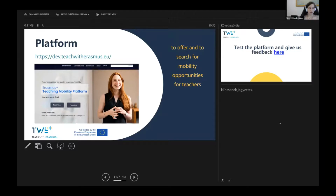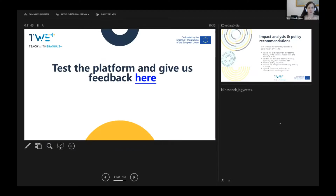So basically about the platform, you can see that our target group are teachers to use the platform and higher education institutions. We were thinking about a platform that is used for offering and searching mobility opportunities, but not only teaching opportunities, but also training opportunities for teachers. So as I have mentioned, it is really important for you to check the platform and give us feedback. And in this presentation, you can find a link to the survey where you can give feedback on the platform. But also stay tuned, because during the second session, our colleague from UF will present the platform in more detail.